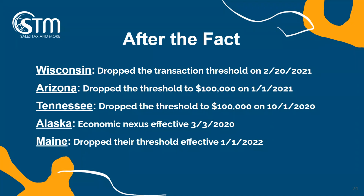And then there's Maine. Maine dropped their threshold in January of this year. Their transaction threshold. So now it's just $100,000. No longer do 200 transactions get you nexus in the state of Maine.